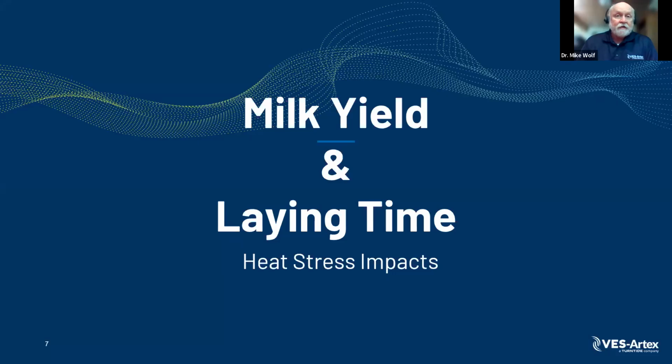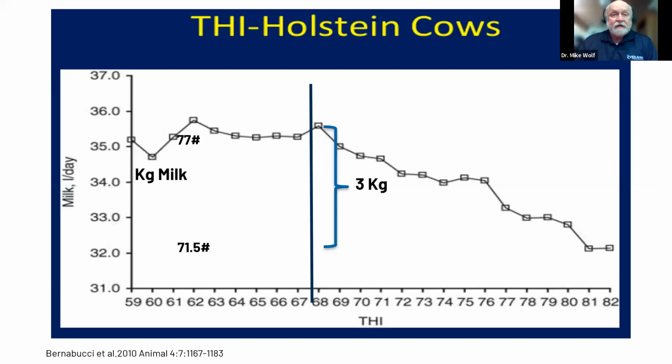So we'll start first with milk yield and lying times. It's been highly studied, looking at the impact as the THI, the temperature humidity index, goes up: the milk yield will start dropping approximately in the upper 60s on the THI chart. And so that can create a significant amount of milk drop, and all the other physiologic effects that heat stress has. Milk yield is one of the more immediate ones that we'll see, and will get us excited about that. Maybe we should be doing something about this environment that the animal is placed in.